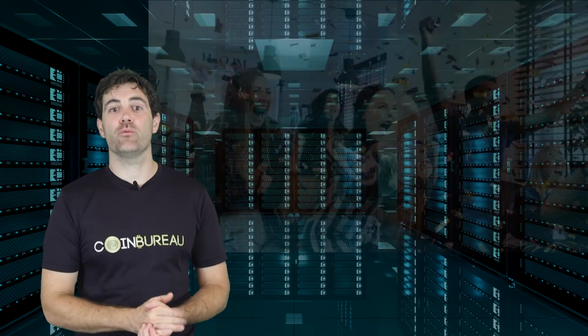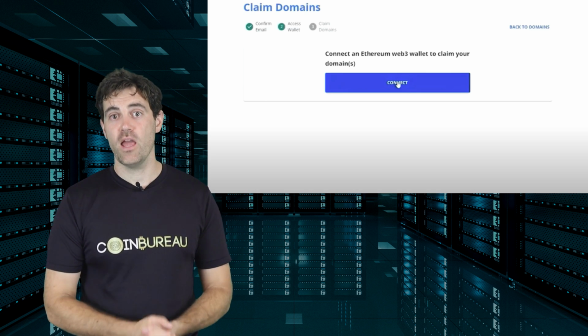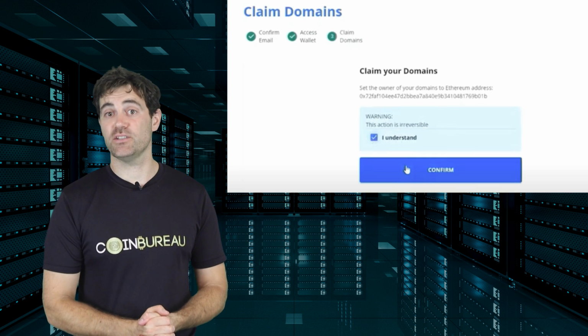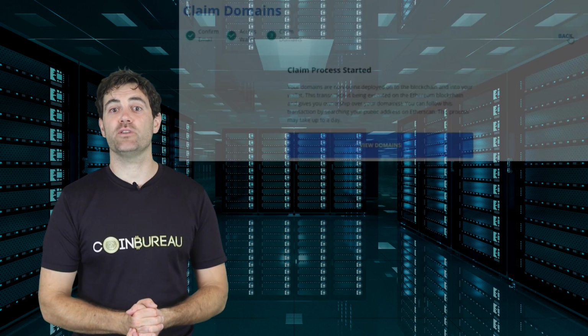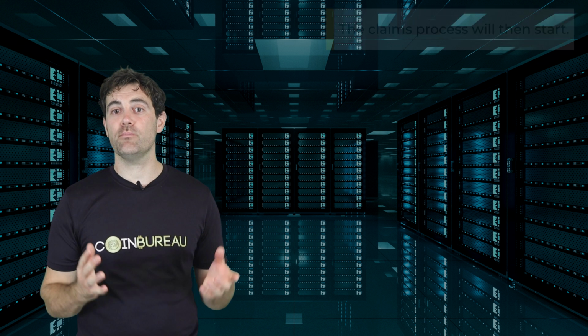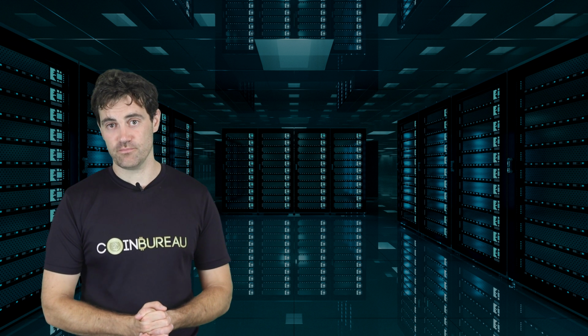Now you have that Web3 wallet good to go, you can hit that Connect button on Unstoppable Domains. Your Ethereum wallet address will auto-populate. Make sure it's the correct wallet address and tick the I understand box, then hit Confirm. The domain claim process will then start, and you can go back to the domain section by hitting the View Domains button. The claims process will then start. You can then monitor the progress in your Unstoppable Domains account by hitting the menu icon and selecting My Transactions.